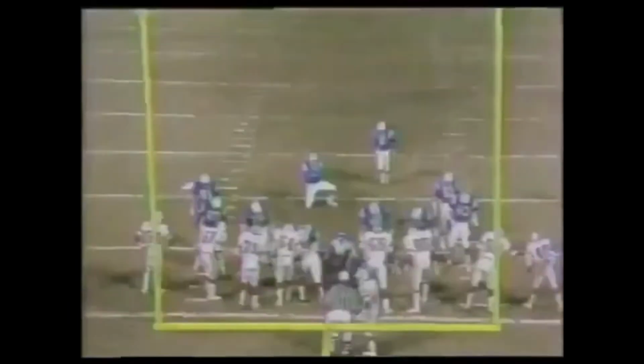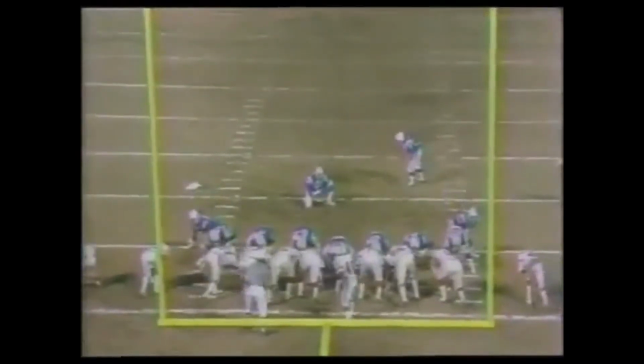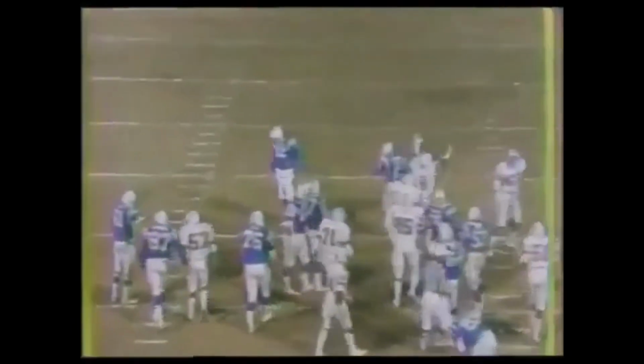Now the try for a point, which is critical as well. The Colts can pull within 7 if Tony Linhart connects. And Linhart has missed only 2 all year. Bill Troop, number 12, to hold. Coming right into your living room. It is blocked. It is blocked by Dickie Kahn, number 22.